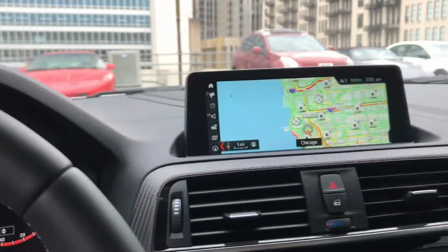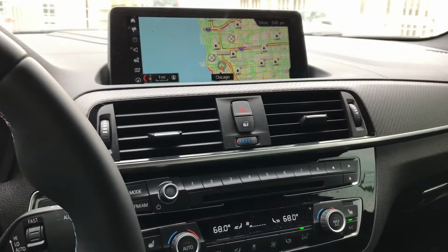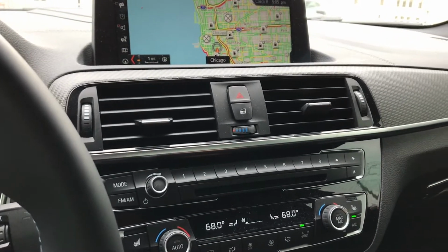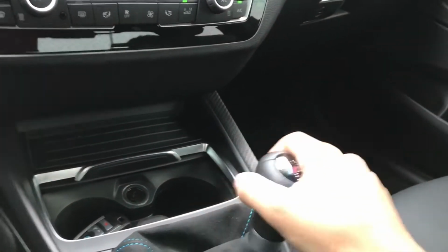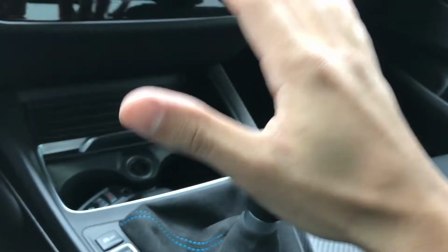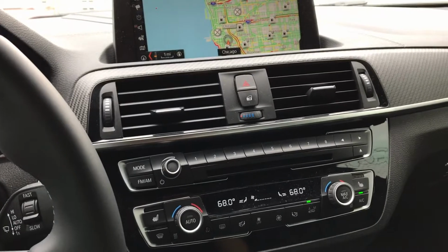Now let's get into the dash. So on this car, the back seats, actually these back seats are usable. You can fit full-size humans back there, and I know that because I've had my mom in my own back seat in my car, and she fits very well. So this is a stick. It's actually very easy to drive. I just drove it a little bit for like 5-10 minutes. It's pretty easy to drive.